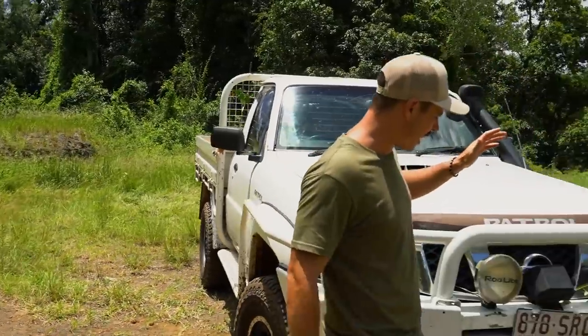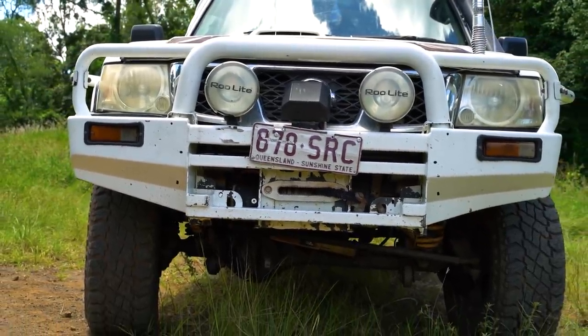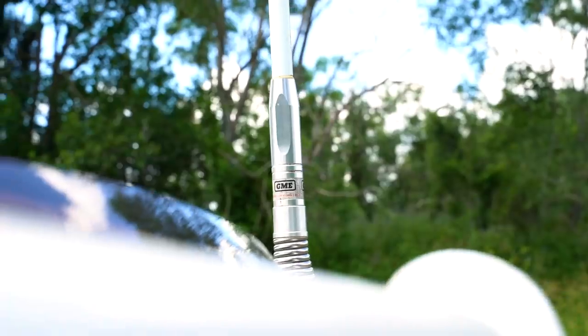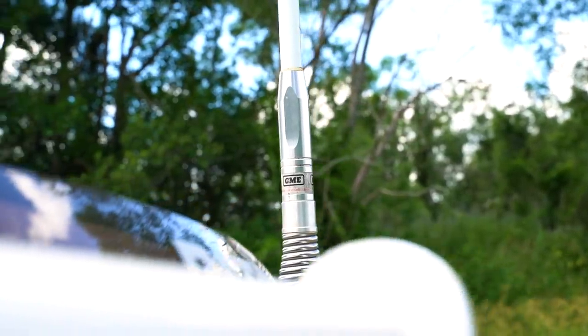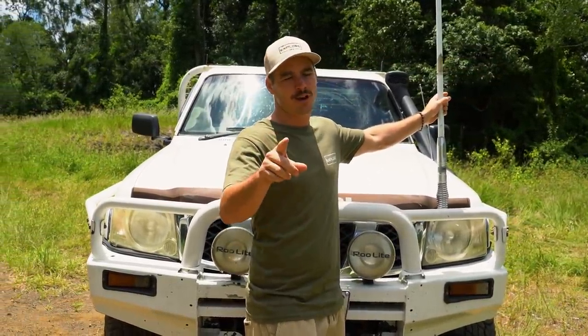We cruise around the front. He's got a set of roof lights up the front. They're gonna be going. He does have a winch. He's already got the GME aerial up front. In the white, the whole car is white. I'm pretty sure I'm gonna change the color, guys. So let us know in the comments as well.